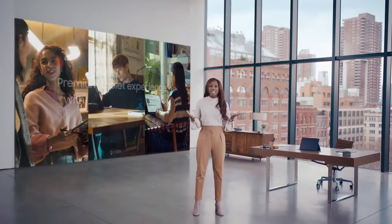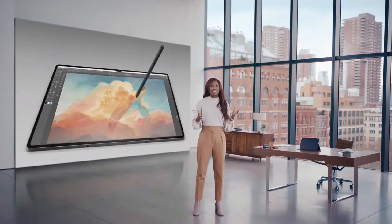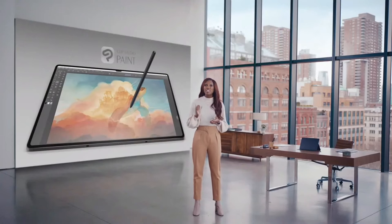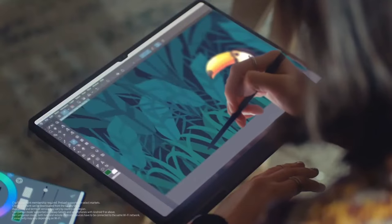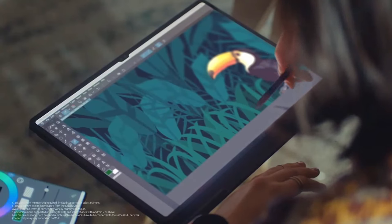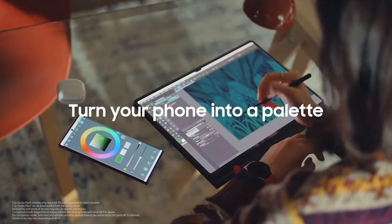Whether you're working, playing, or creating, our open ecosystem of devices and partnerships elevates what a premium tablet experience can deliver. For artists, illustrators, and designers, we are leveling up our partnership with Clip Studio Paint to elevate your creative work using the S Pen. Your tablet is your canvas, and your S Pen is your paintbrush. Now you can use your smartphone as a palette.